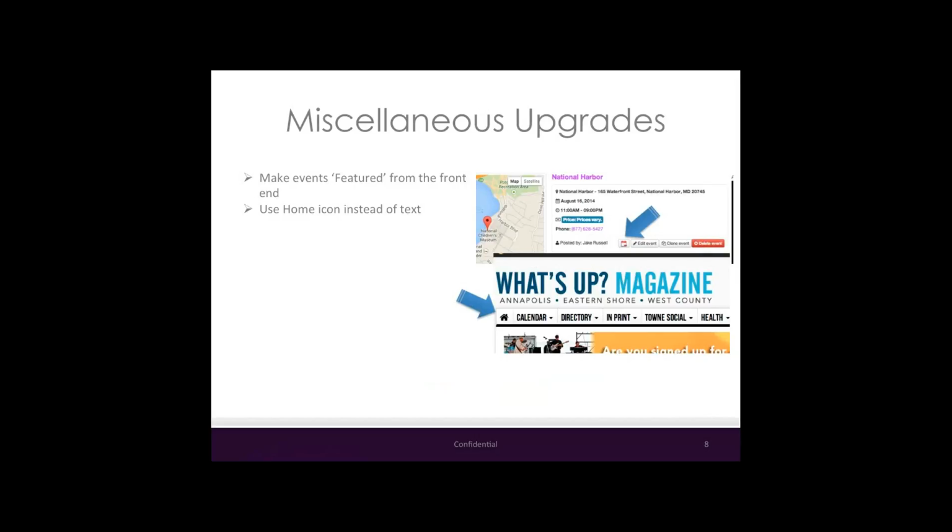A couple of miscellaneous upgrades. Jake, who you see here, posted an event. He requested previously that we give you the ability to make an event featured from the front end, so you don't have to go find it in the admin. And that's just what we've done. So you can see this event's been promoted, or rather featured. And so now, from the front end, you can delete it, you can clone it, and you can feature it. So there's a lot of capabilities.